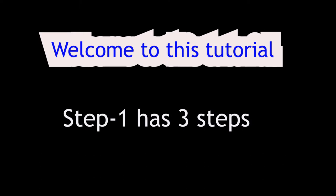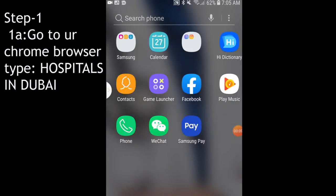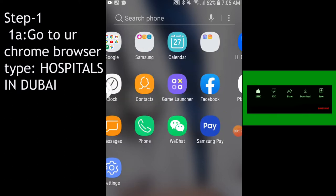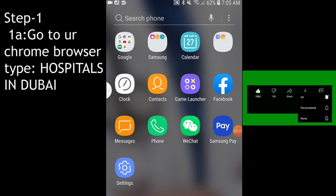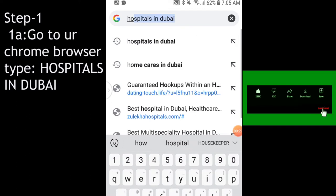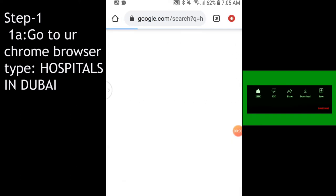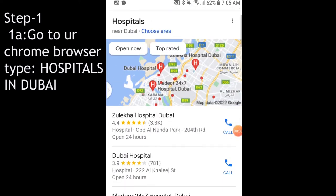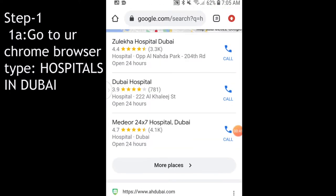Step 1 has 3 steps. All you have to do is come to your Chrome browser or use your Google browser. But for the sake of this video, we are going to be using our Chrome browser. Come over to Chrome, and search hospitals in Dubai. Please stay fully to the end of this video as I will show you all the steps. If you follow the steps that I'm going to give you, I guarantee you 100% within 5 days you will get a job.